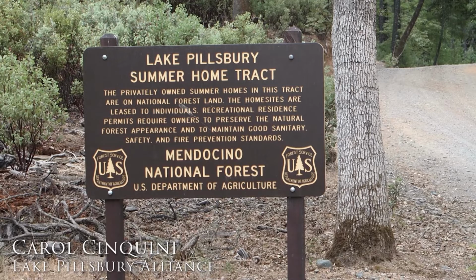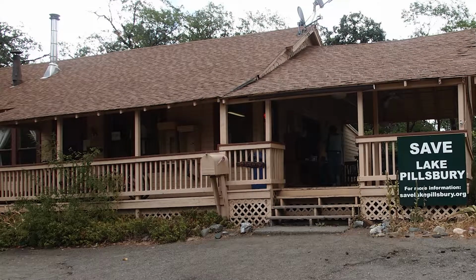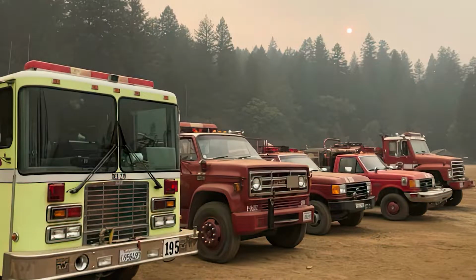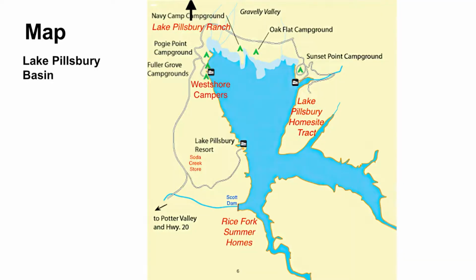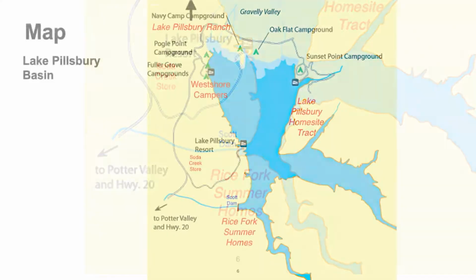300 recreational residences, an 80 family private campground, 225 campsites operated by PG&E, owned by Forest Service, volunteer fire department, the Lake Pillsbury Resort and Marina, and Soda Creek store.